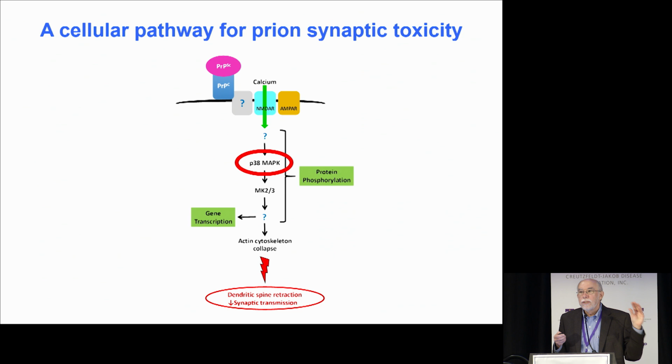And that P38 MAP kinase has been studied by many other people. It is involved in many other kinds of processes, often involving disease-related processes. And so we knew that P38 MAP kinase had been involved in efforts to treat other diseases. So this is the kind of an inroad we were really looking for.